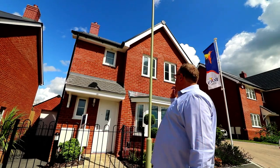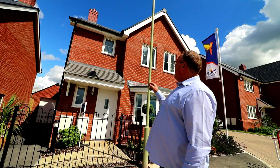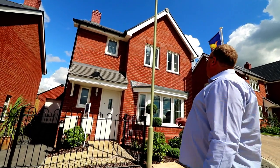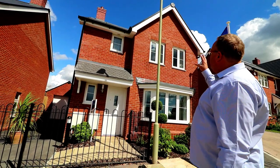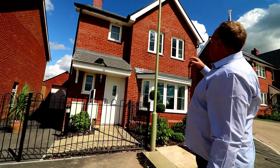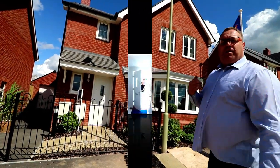And this is the Epsom house type. It's three bedroom, it's detached, and how gorgeous does it look? I think some houses have a bit of character, and this one's got that character about it. I like the bay window, the two little windows there. It looks really, really nice. I can't wait to have a look around, so come on.